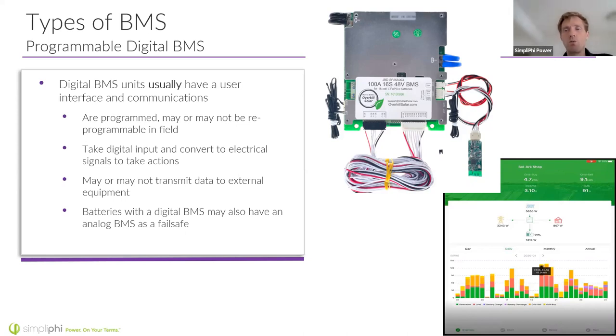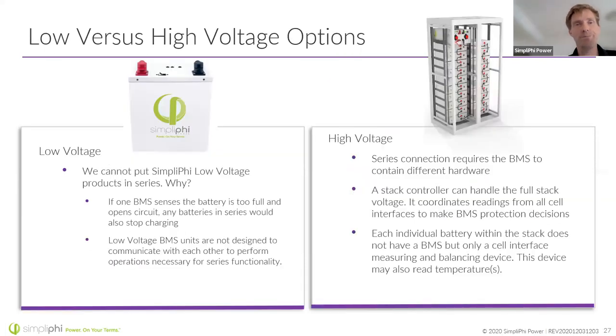It shows you that you can monitor out of this BMS. It shows you can connect to it with Bluetooth. It shows you the balancing wires, and it allows you to have some control. You can set on this BMS the parameters, the extent to which you're going to discharge it. You can set the low voltage disconnect, et cetera.